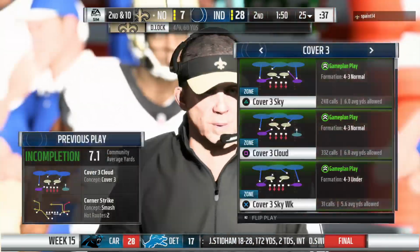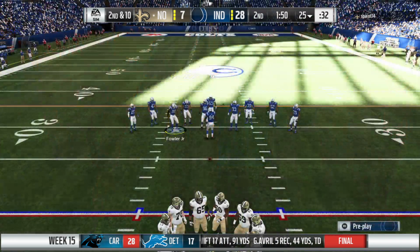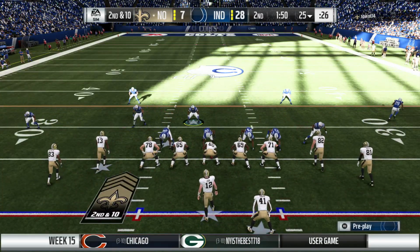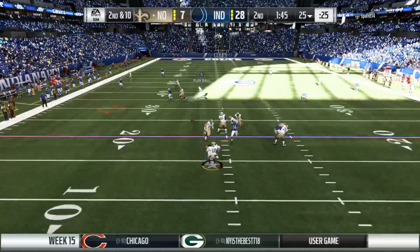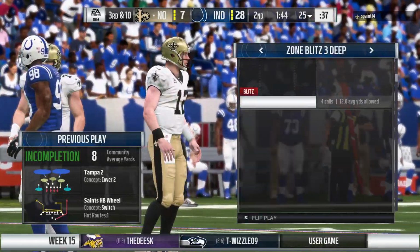Thought he might have had it. Instead, 2nd down. An attempt at a deep ball there. They didn't get it. But, boy, they're going to need a few of those to actually hit in order to get back into this game. Good thing they do have a little bit of time here still left in the contest. Decent-sized deficit, but not one that they can't manage. And, boy, that one drops incomplete, but if he was hit a fraction sooner, it may have been a fumble.